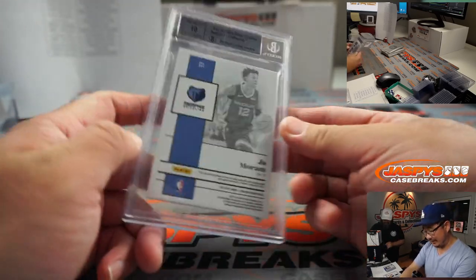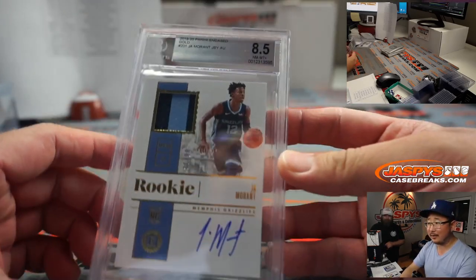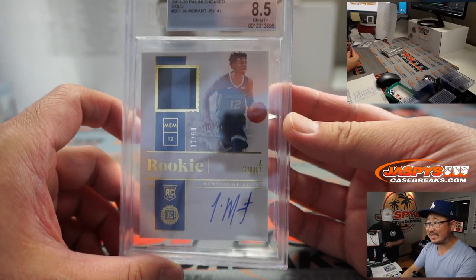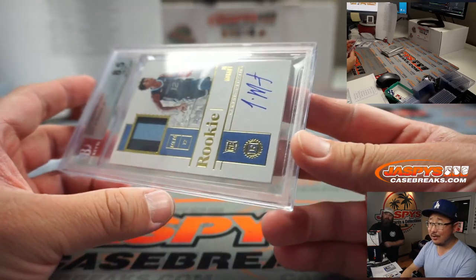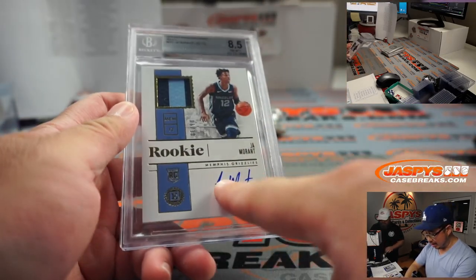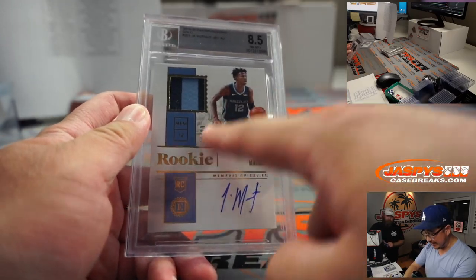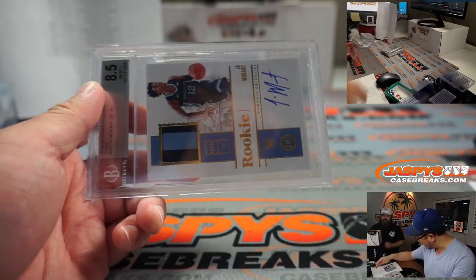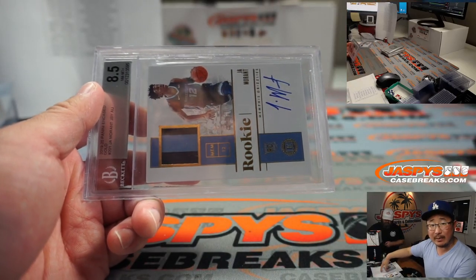8.5, 10, Ja Morant. That's nice. And that, look at that, 6 out of 10. Nice low number on that. Two-color jersey, on-card autograph, 6 out of 10, 8.5, 10, Ja Morant. Memphis 6, Matt Lieber. There you go, Matt.